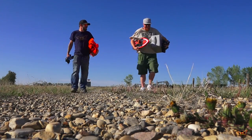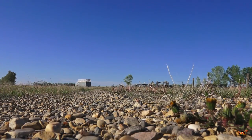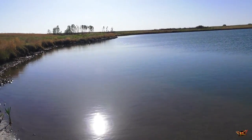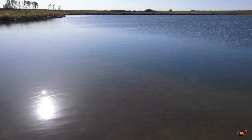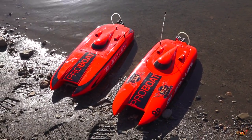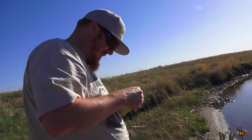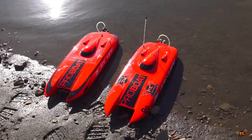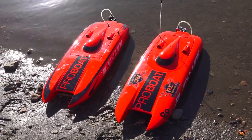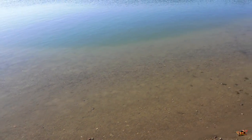I got my pockets so full, too. This is what it's like to be addicted to RC boats. Well, the water's still pretty calm, but we definitely are getting gusts of wind. Both of our Blackjacks are now on 6S LiPo power. We're gonna tape up the top canopies so we don't want any water getting on the inside. They're pretty powerful jet, or not jet boats, but props.